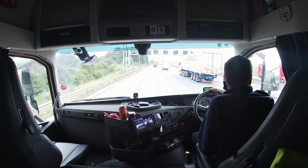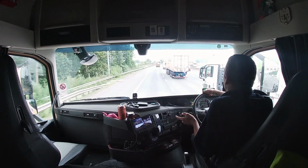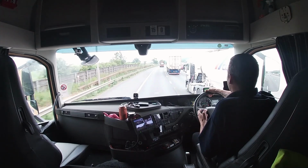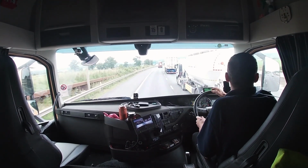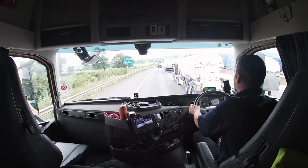A 540. This truck unit alone goes sort of 20 ton, thereabouts, maybe a bit more. So it's a heavy old beast, but she pulls hard. She pulls really hard. Anyway, Hemel Hempstead, let's go.